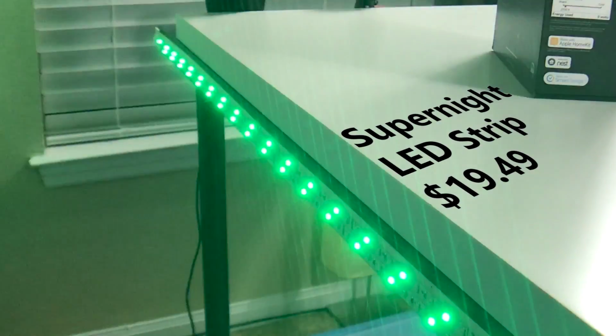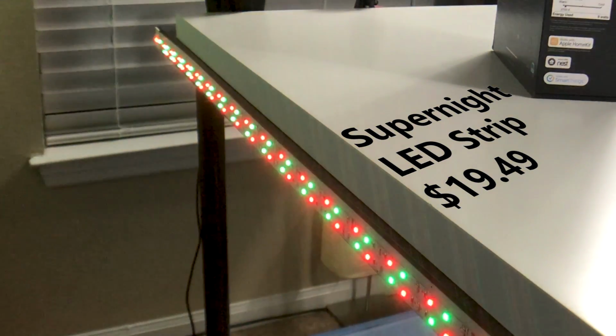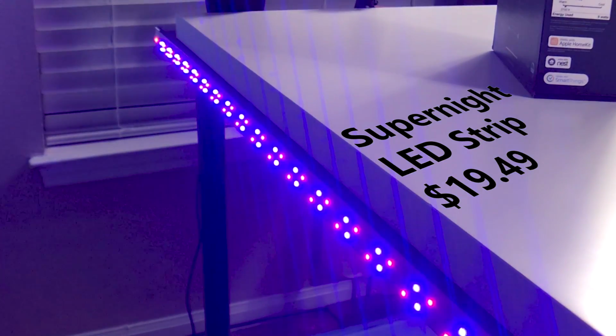So if you're like me and you want kind of a budget option, you can use these LED light strips. These are from Supernight, and you can stick them on any surface, and it comes with a remote, so you can change the colors and modes from anywhere. These are a really great gift for your techie dad.